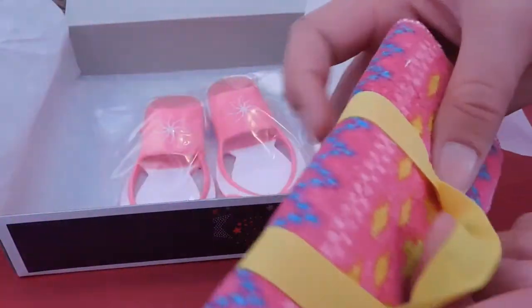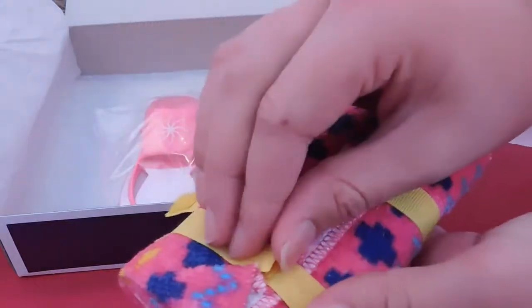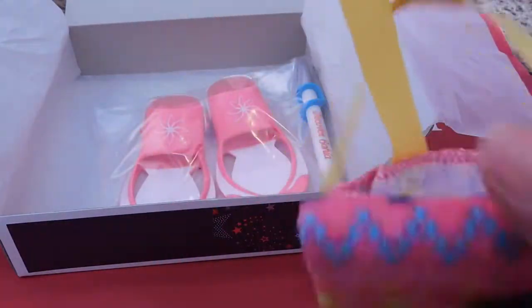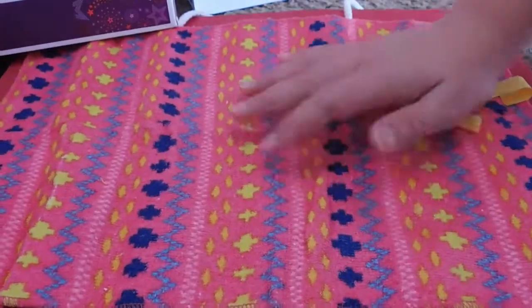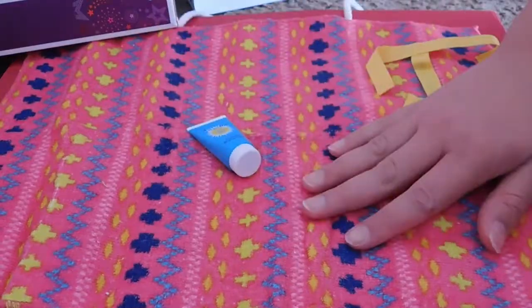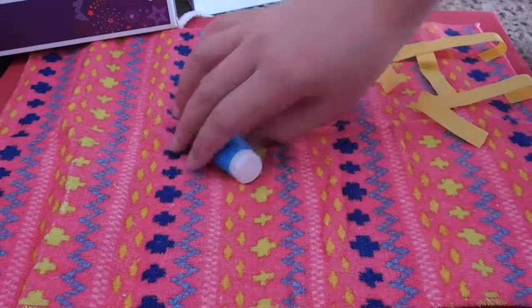Next, it comes with a little blanket or towel. I'm not sure yet. There's a handle here. The handle just comes off of these pieces of Velcro. It is attached to the blanket. Open it up. This is definitely not a towel. I'm pretty sure this is a blanket for her to lay her stuff out on. She can keep her sunscreen here and she can lay out and tan. Or whatever she wants to do.